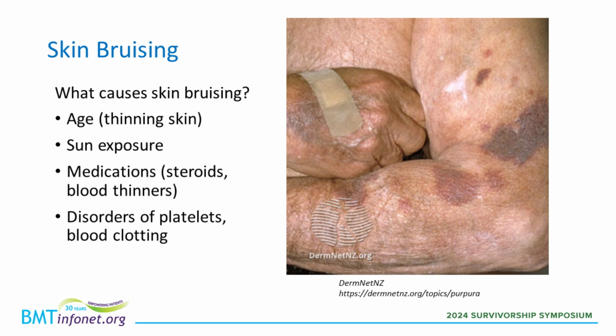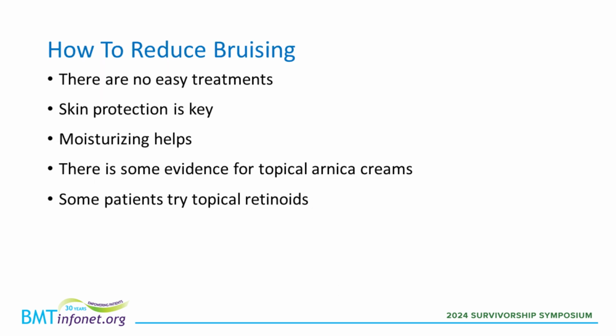Sun exposure, the more sun exposure we have throughout our life, the thinner our skin becomes later on. There are certainly some medications. So steroids, both oral and topical, can thin out the skin and sometimes lead to skin bruising specifically. And blood thinners make it more likely for skin bruising to appear. There are also some platelet conditions, some blood clotting conditions that can contribute to skin bruising.